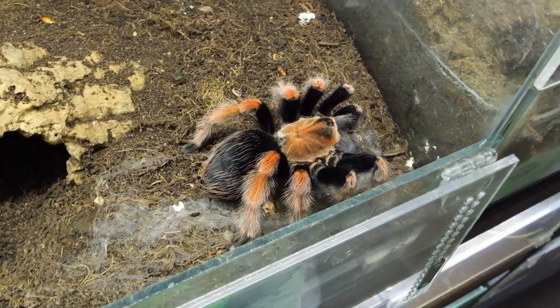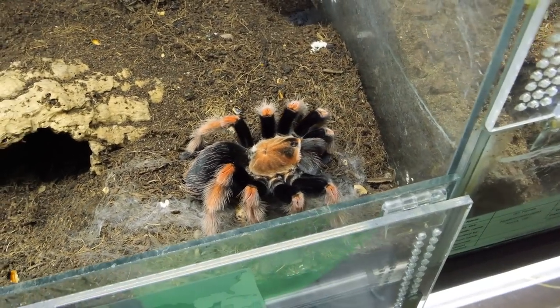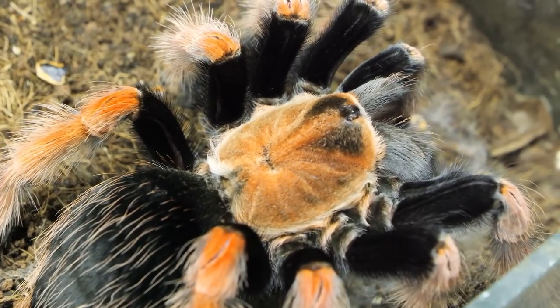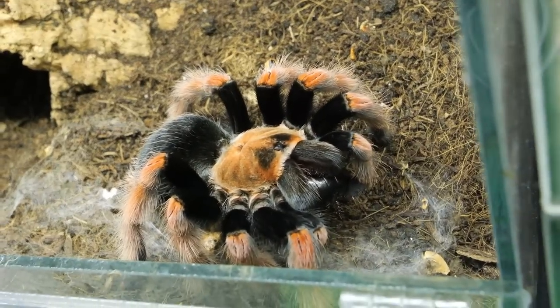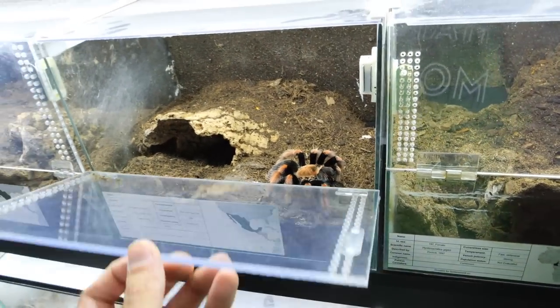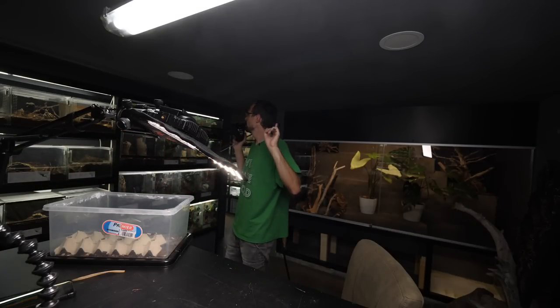By the way, you might find this tarantula to be pretty similar with the last one, with Brachypelma baumgarteni, right? I think that the carapace is the main difference, but the rest of the tarantula is almost identical. So yeah, 10 out of 10 tarantula. Thank you for this takedown. And let's feed just one more.